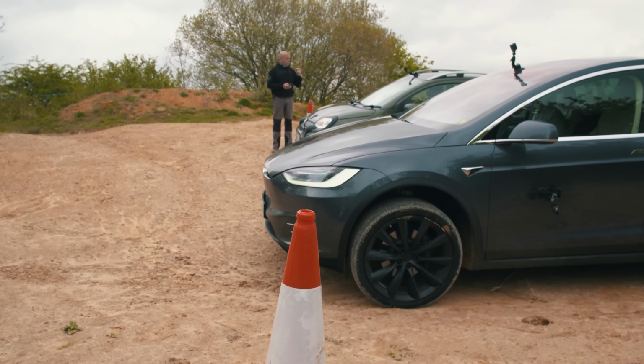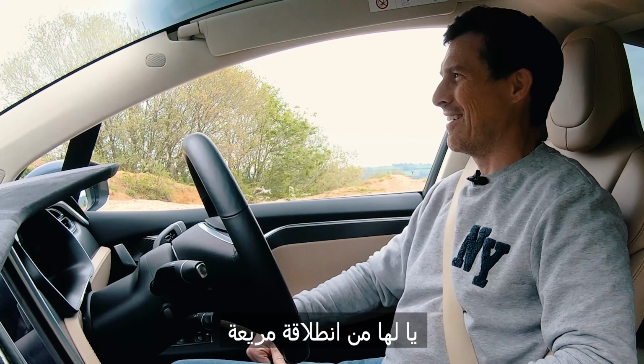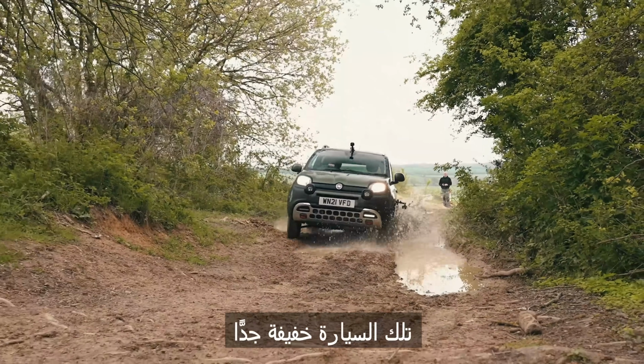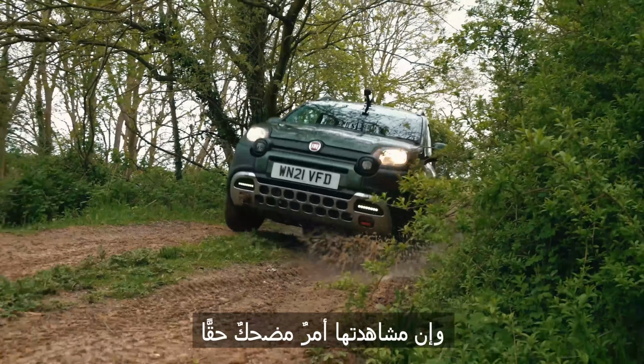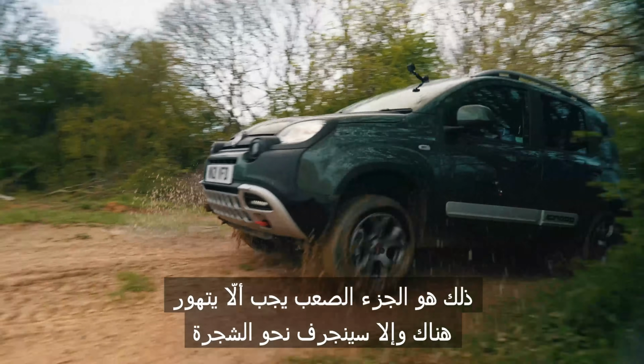3, 2, 1. Oh, poor start. Stuttered away from the start, but now you can just fly over there. That thing is so light. Not even 1,200 kilos, it's just flying around there and manoeuvrable at the top. That's really funny to watch. He's smashing that. That's a tricky bit. You don't want to get too carried away, otherwise you get fired into the tree.